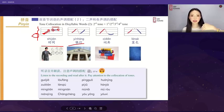Next one is 银行. Read after me, please. 银行, the second character, second syllable, is not rising up from here, right? Like this. It is rising up from here. So it is 银行, not 银行. It's not like that. It's 银行. Okay. Next one. Let's see the third tone here. Read after me.